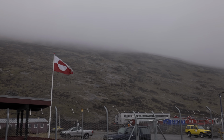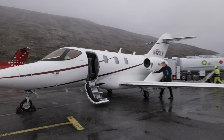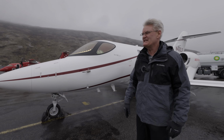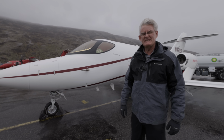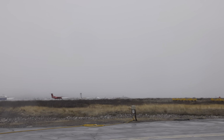Welcome to Greenland. As you can see, it's windy, it's cold, it's snowing, maybe some pellet snow. We'll just call it snow. There's no ice on the runway, so that's a good thing. It is wet. And we're just here to refuel, and we'll be heading off to Reykjavik. Great day for flying.